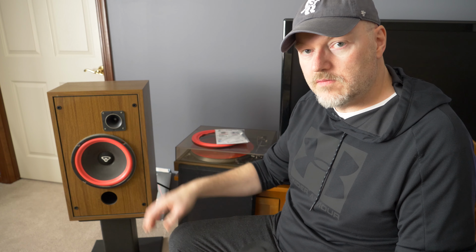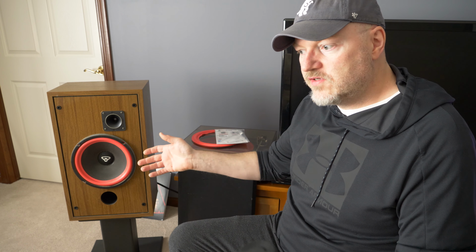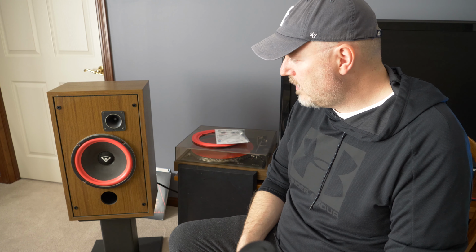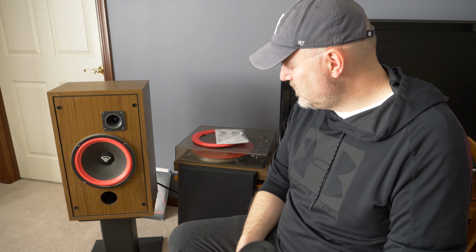For electronic music, which I listen to quite a bit, it sounds fantastic. Rock music, really good. The woofers don't dig super low. If I was listening to a lot of rap music, I probably would add a subwoofer. But they sound great. They have a pretty good low end considering they're just a 10-inch woofer. So yeah, that's about all I have to say about the Cerwin-Vega D-2E.